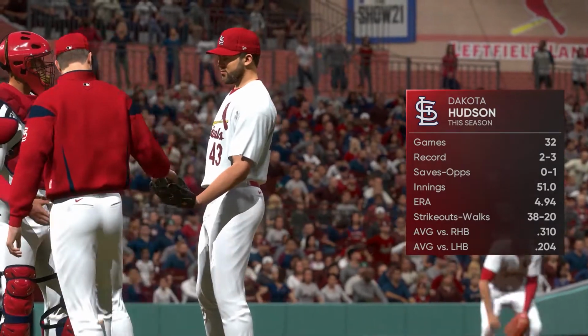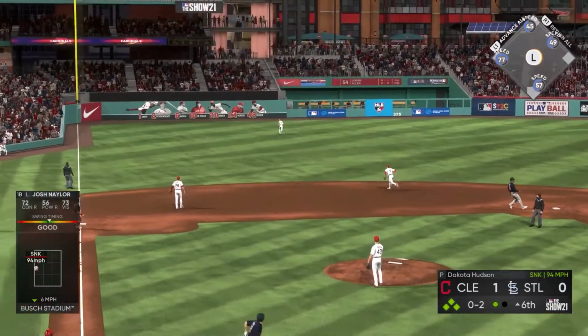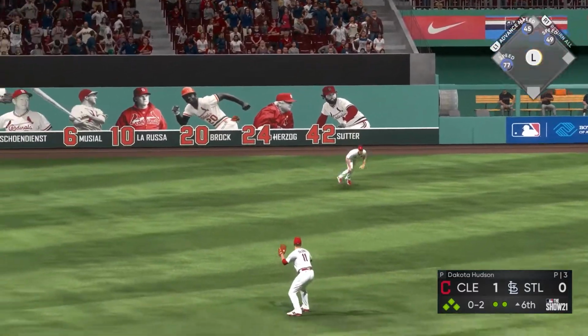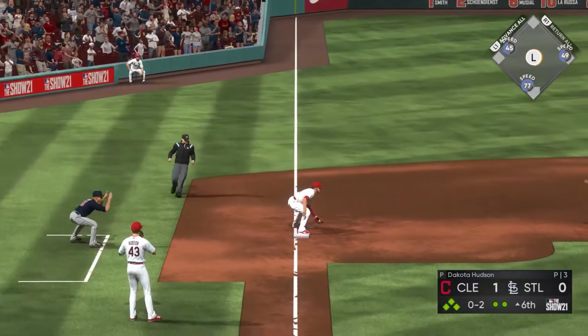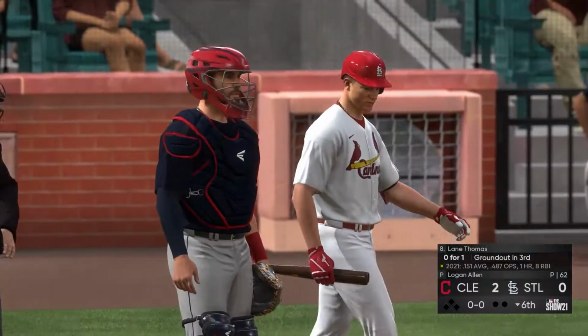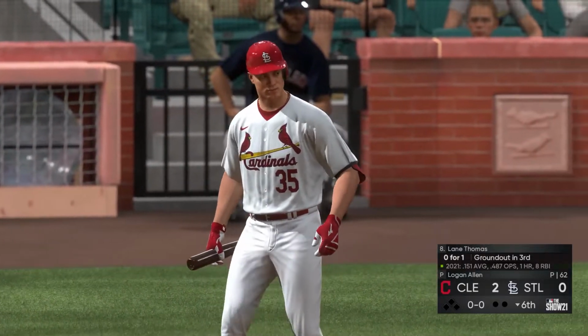Despite a 4.94 ERA. Josh Naylor, though, 0-2, connects on a nice sinker into left. That one will be caught, but runner will tag and come home and score. However, runner is also thrown out at third, so Cleveland does get the run. They do go up now 2-0, but that'll end the 6th.